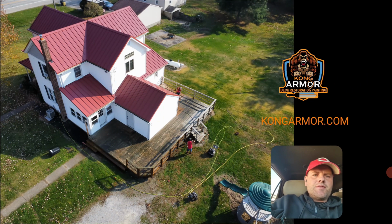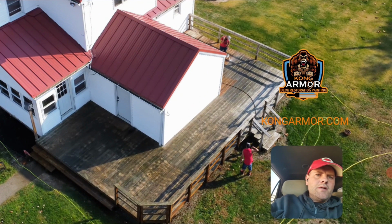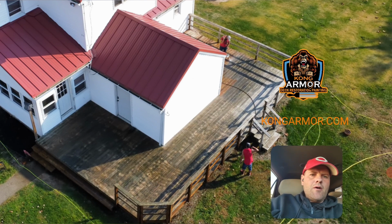There's a shot of this from the air. Beautiful, beautiful farmhouse. Nice, gorgeous red metal roof. Beautiful area to work in the late fall. This kind of gives you guys an idea of just how filthy that deck floor was, right? Just a dirty deck floor. Call it filthy deck, call it ugly deck, call it whatever you want.